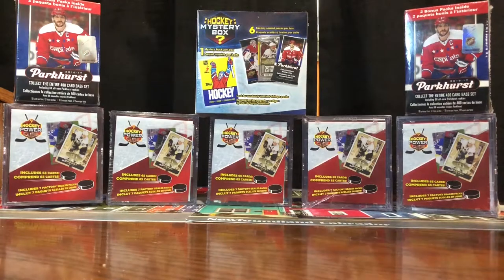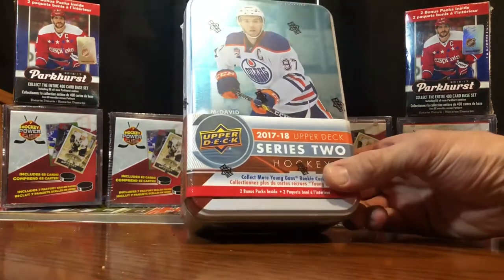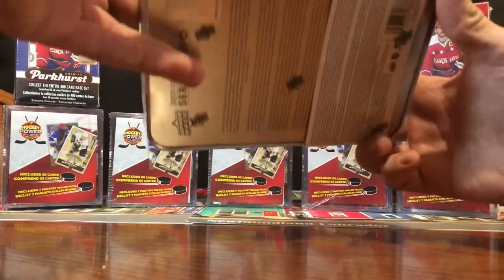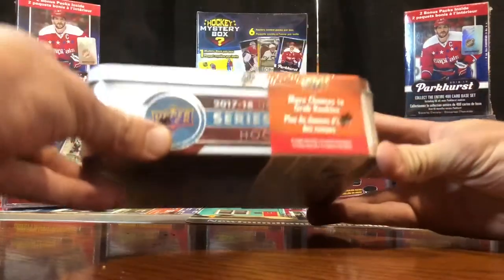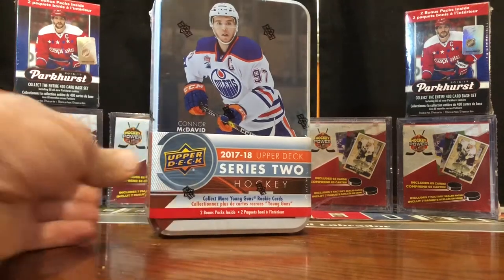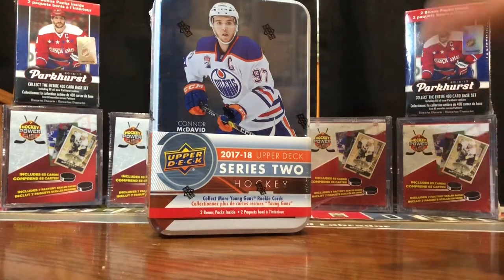But on today's episode, 2017-18 Series 2 Upper Deck, 10 coming at you, 3 Young Guns guaranteed. We got a Jumbo Young Gun, and we also got 12 packs, boys, 8 cards per pack. We're rotting the guts out of it. We're looking for Brock Boeser Young Gun Canvas. Any other big Young Guns, we want some, we'll haul them out of here. Let's go, let's do it.